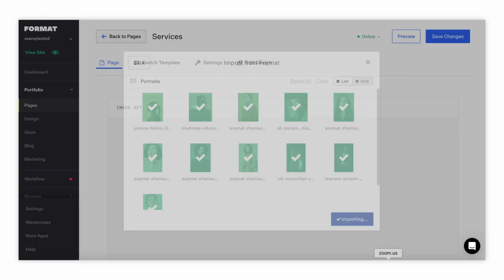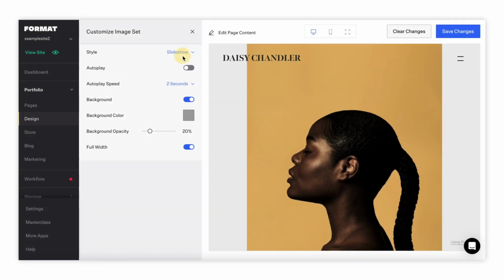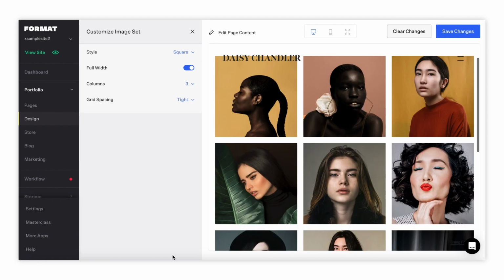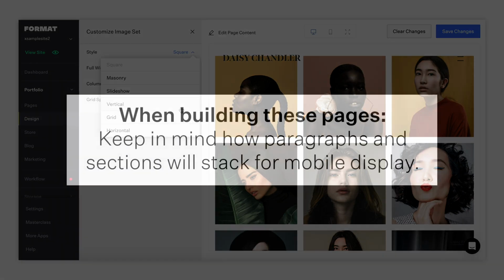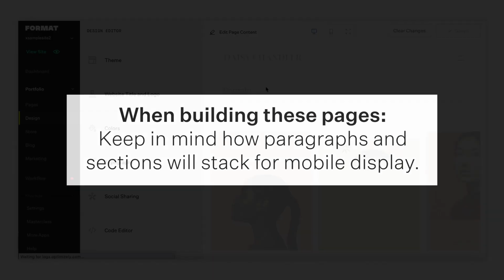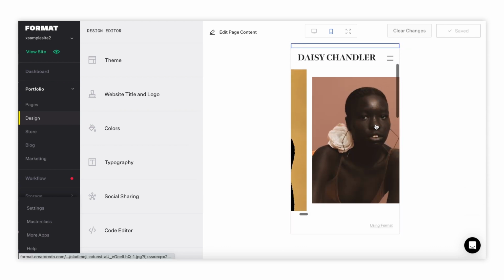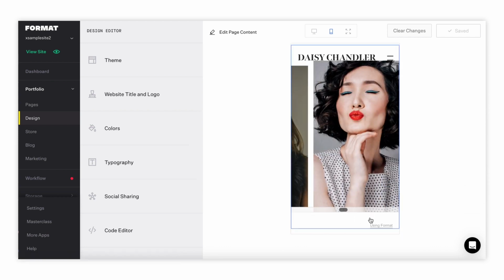One great feature about custom pages is the ability to add an image set or gallery of images into a page. This allows you to create gallery pages with a different layout from your site's theme. When building these pages, keep in mind how paragraphs and sections will stack for mobile display. As you're working on a page, click Edit Design and toggle between the mobile display to double-check your page layouts as you go.